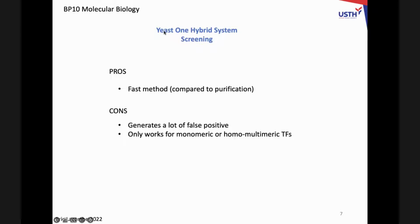This strategy, the yeast one hybrid system screening, works only for monomeric or homomultimeric transcription factors. And I would like you to try to tell me why it works only in this situation. Do you have an idea? I think it's better that we discuss it because it's the best way to understand the process. So do you understand the question?